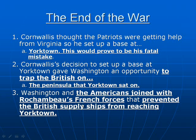And that doesn't work out for them either, to be able to retreat like that, because Washington and the Americans joined forces with the French, and the French are actually preventing the British supply ships from reaching Yorktown. So now not only can they not retreat, they cannot get any supplies to even help fight back. They are basically just sitting ducks and wasting away from not having any supplies, and it's not a good situation for the British.